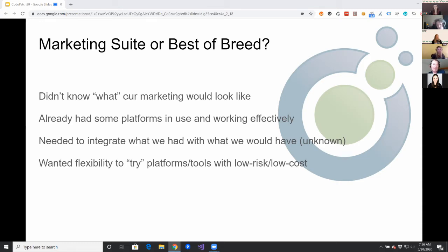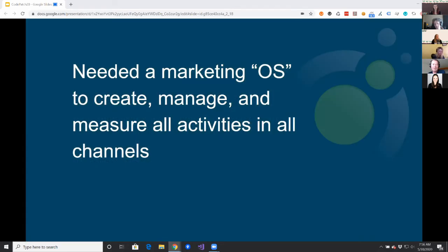rather than going down the road of an all-in-one suite. So I went to my team and I basically said, hey, we need a marketing, I called it an operating system at the time, and the term just stuck. But we need a marketing OS to create, manage, and measure all our marketing activities and all our marketing channels. Kind of hard to say no to that, and it's also real easy to write it down, but much harder, as I found, to actually make it work.